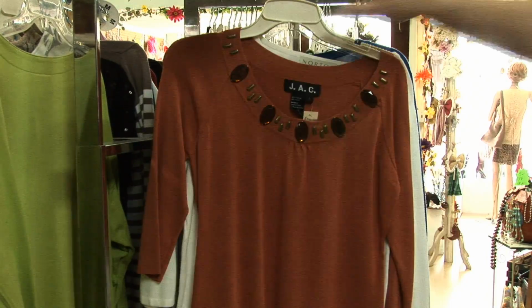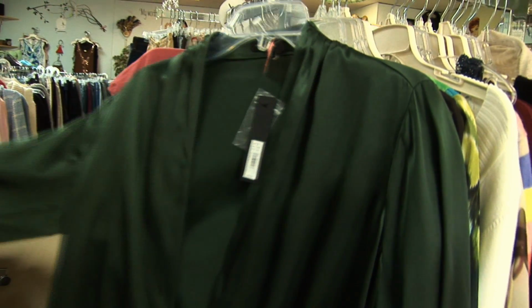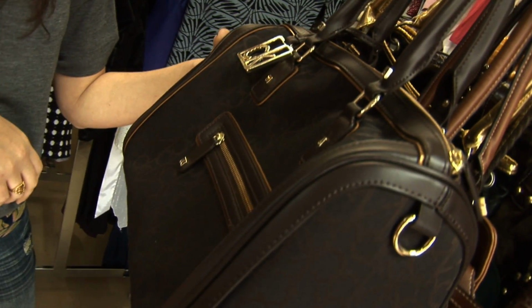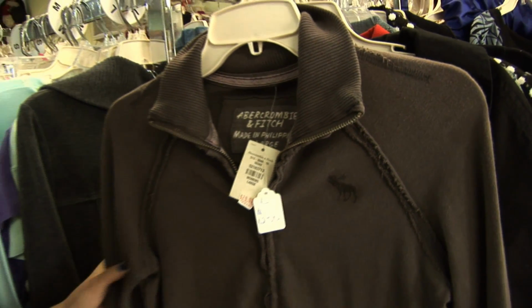To go into a consignment shop and hunt around and find a perfect outfit, maybe a Limited top with a Gap bottom that you didn't just pull off a mannequin in one of these stores is, I think, more fulfilling. And especially when you go to the register and you can get sometimes 3 times the amount of what you would normally get in a mall store, then you should be pretty proud of yourself for making that choice.